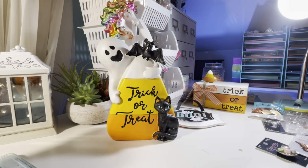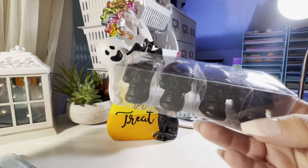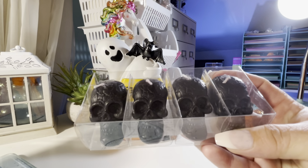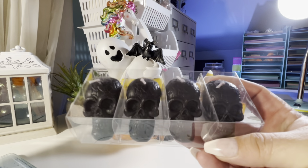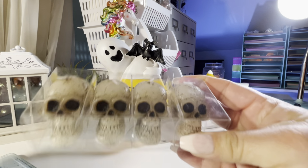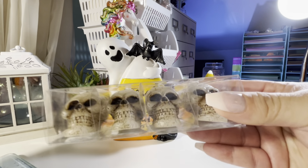They have some cool Halloween candles this year. They had a bunch of different skulls, and I just got these little black skull candles for decorations. I'm not going to burn them. And then these.